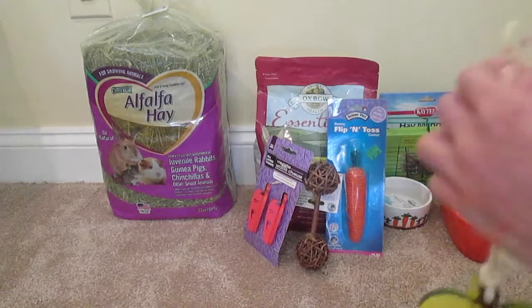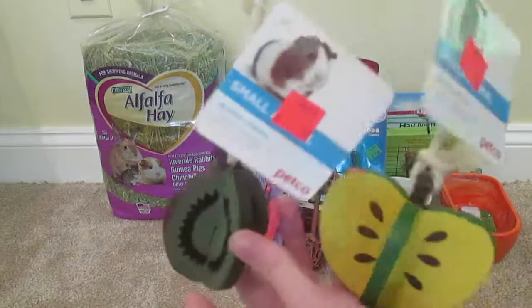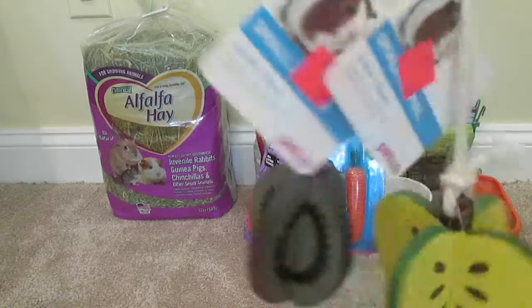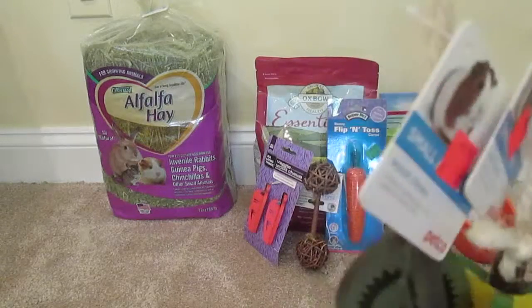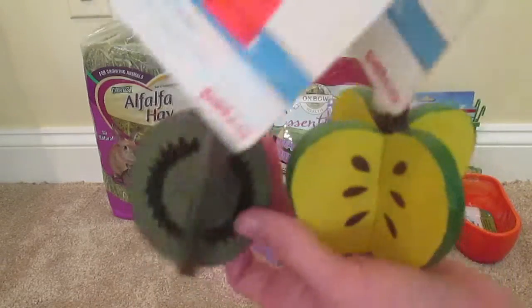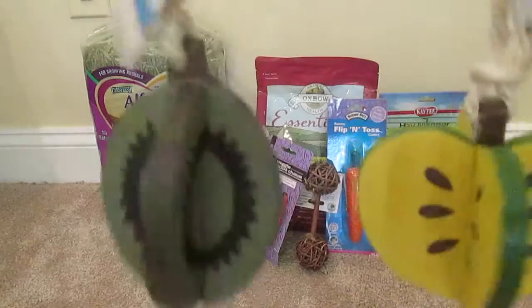Next toys I got, I'm going to show you both of them since they're kind of the same thing, but they are these hanging wood chews, and these were only 70 cents at Petco because it's by Petco brand. These were only 70 cents, so I got both of them. And they had two of them. If there was more, I would have got more. But these were only 70 cents, so I don't even care if my rabbits chew these. These are so cute for decorations.